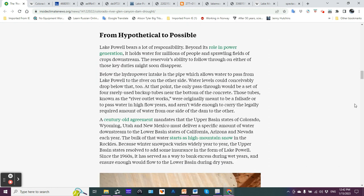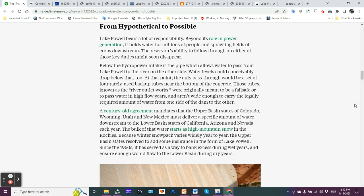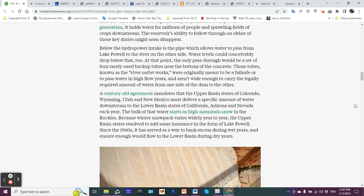So from hypothetical to possible, Lake Powell bears a lot of responsibility beyond its role in power generation. It holds water for millions of people and sprawling fields of crops downstream. Going back to the water rights issue, the reservoir's ability to follow through on either of these key duties might soon disappear. Below the hydropower intake is the pipe, which allows water to pass from Lake Powell to the river on the other side, the Colorado River. Water levels could conceivably drop below that too.